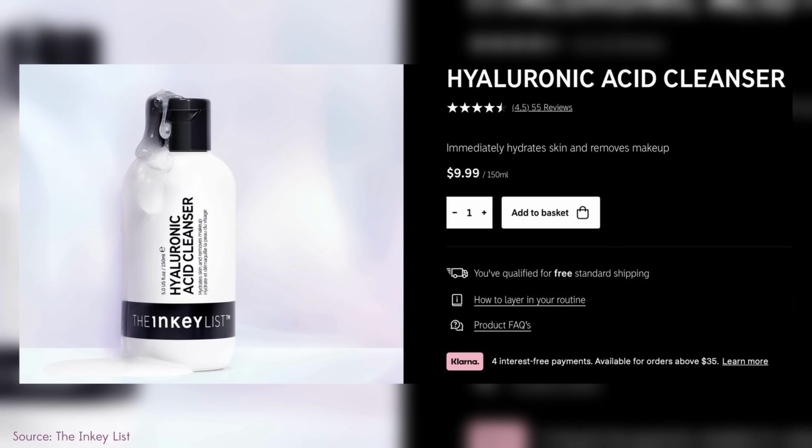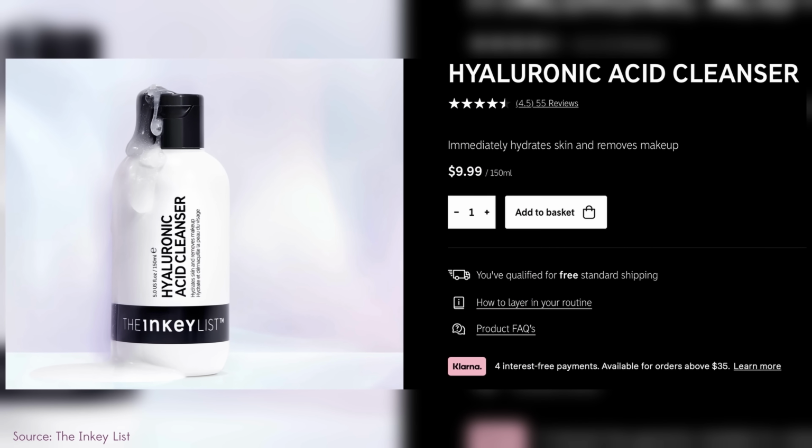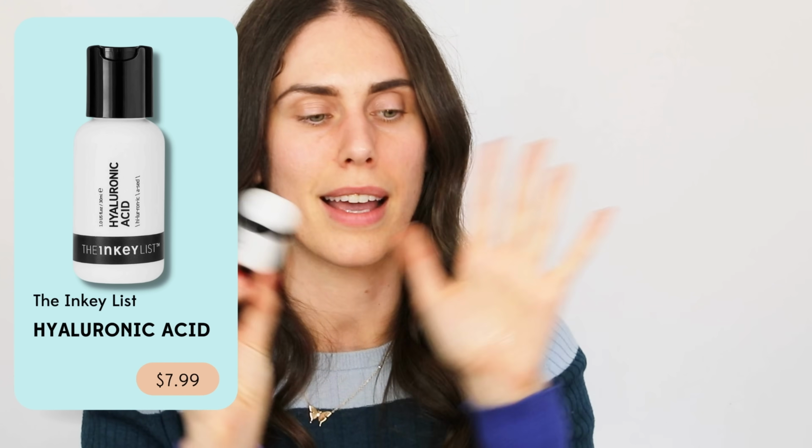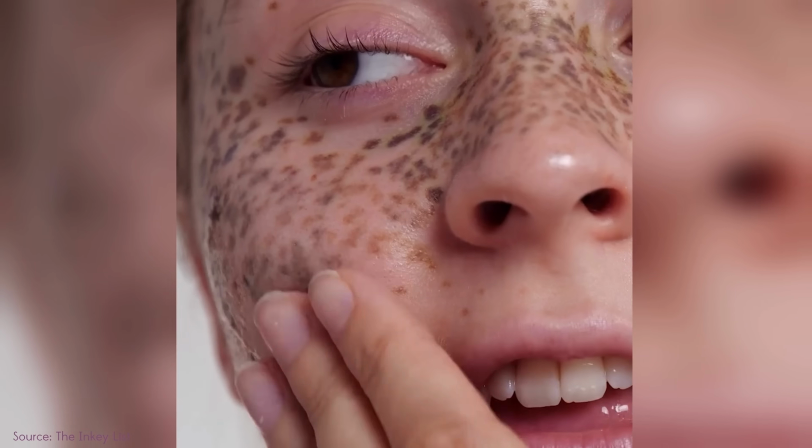But when it comes to the Inkey List, there's actually another product from them with hyaluronic acid that's brand new that I think blows this out of the park. So before spending money on this, there are some other better things. But this is kind of midline, halfway there. It's not bad. And if this is your first introduction, they make it really easy.